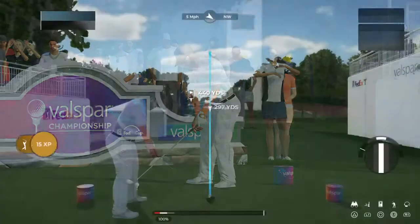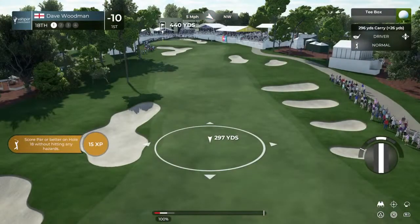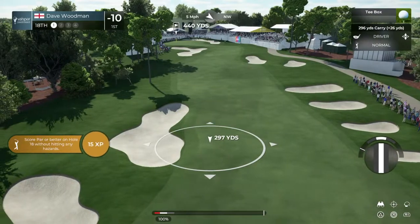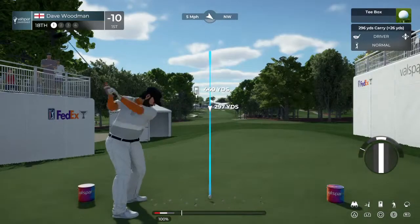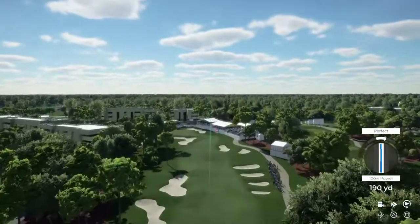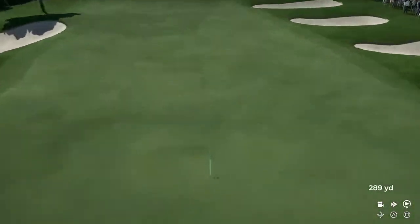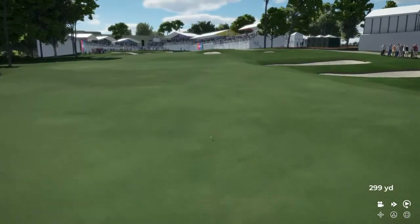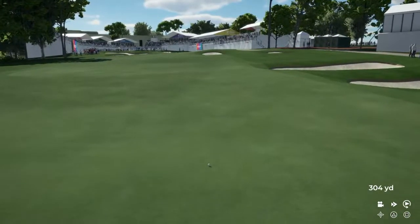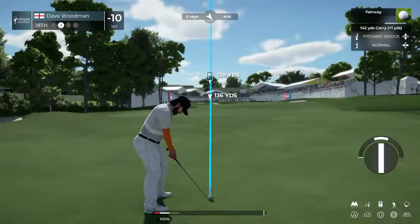The closing hole of Innisbrook's Copperhead course is also the final hole of the Snake Pit, and this one here has everything going against it. Lay it back and you're going to have a long second shot back up the hill, but if you take driver and find the fairway, you'll be rewarded with a very short second shot. Well, let's see what we got there, about 140, I think. 140 yards here.